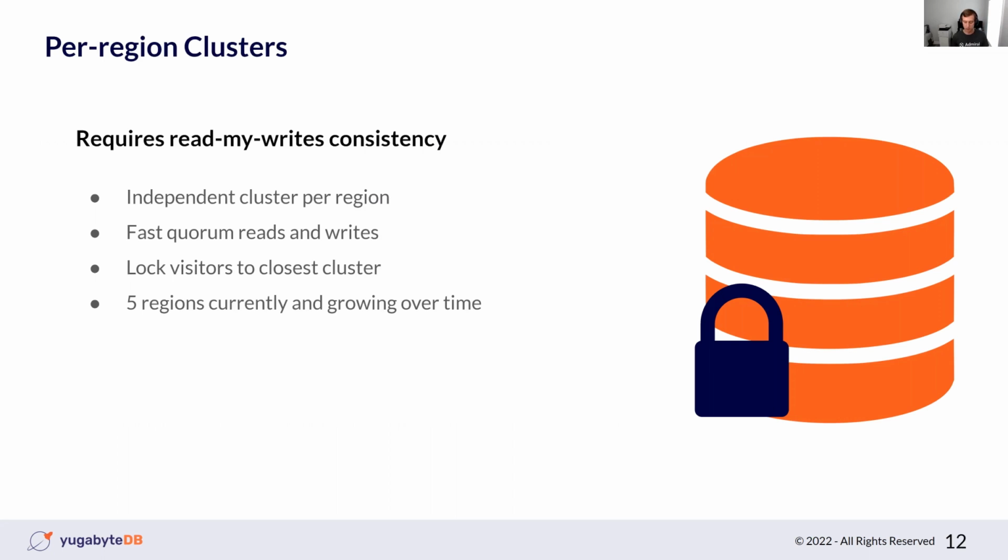Now, one difference from our accounts versus the visitor events is that our visitor events require strong consistency. We're okay on the account side with things being a little bit stale or a read not reading a write that just happened. But when it comes to visitor events, if you just saw a page view, we need to have that information immediately available for a read that might do targeting based on the experiences that that user has had already. And we determined that the best way to do that is to have an independent cluster per region.